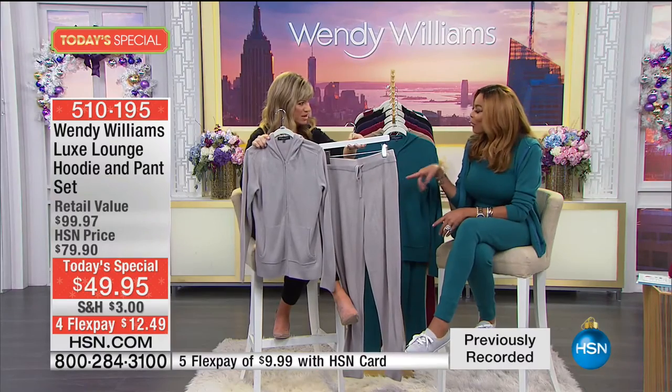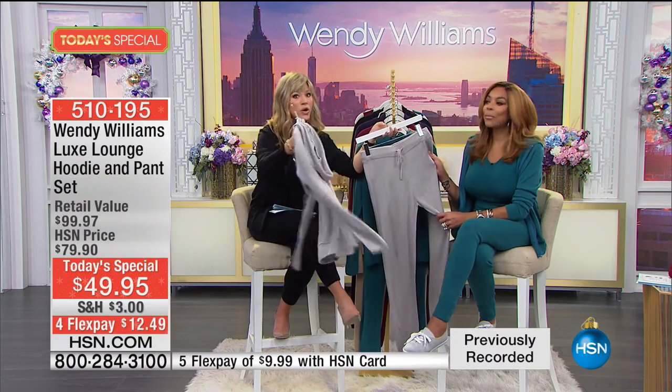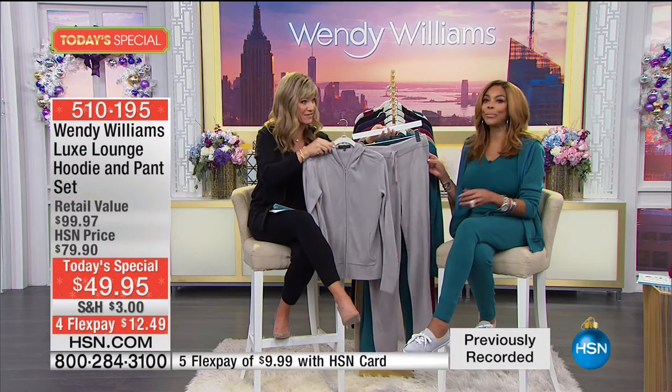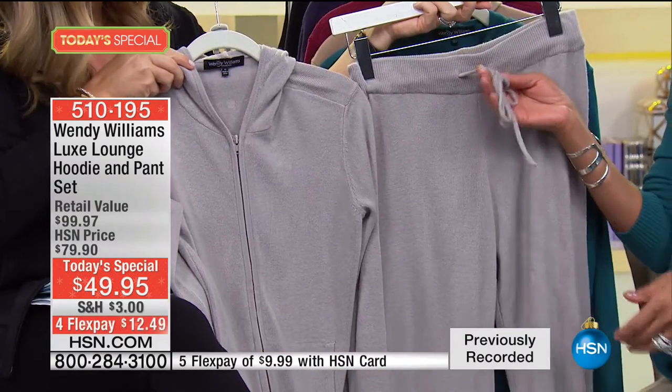This is my second time around with these jogging suits. Usually the pants are $50, the hoodie is $50, and you get both for $49.95. And the drawstring waist just adds that athleisure thing to it.